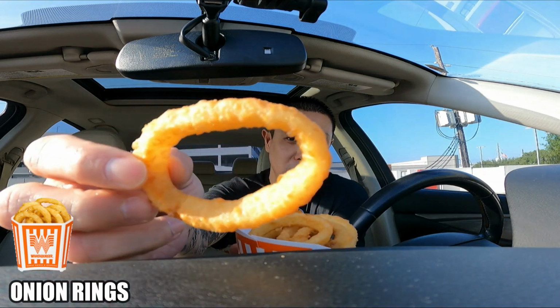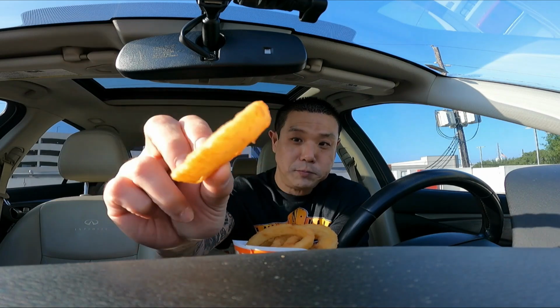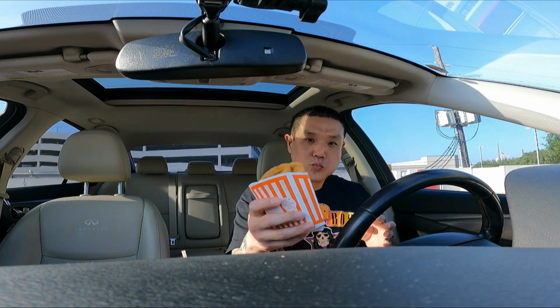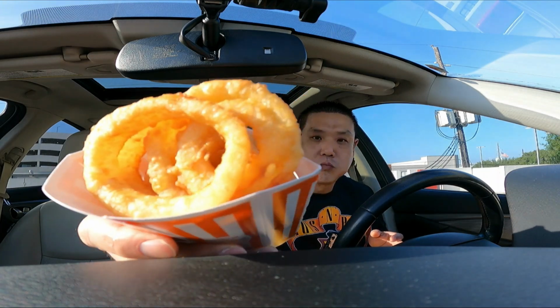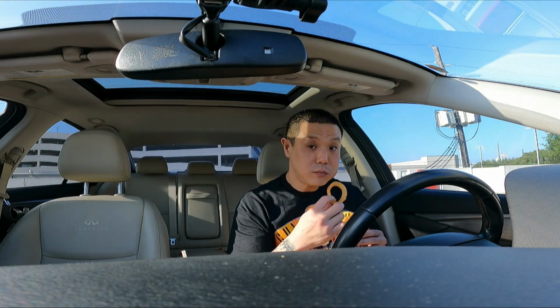And then I got these beautiful onion rings here. Look how perfect that onion ring is right there. See that? These bad boys are good.